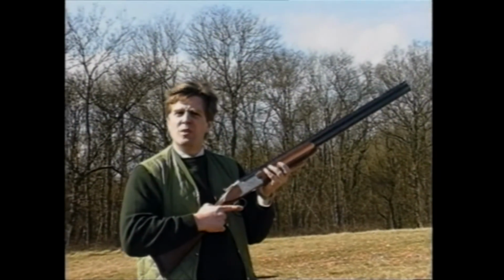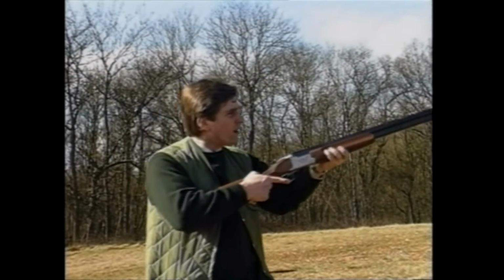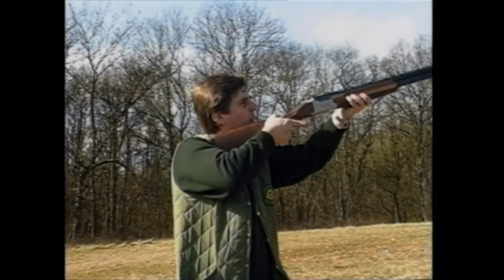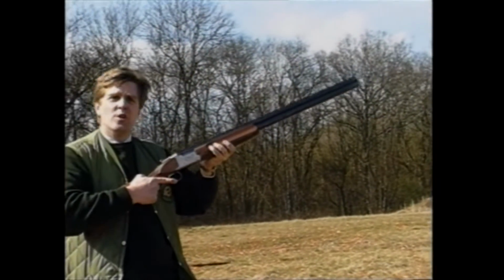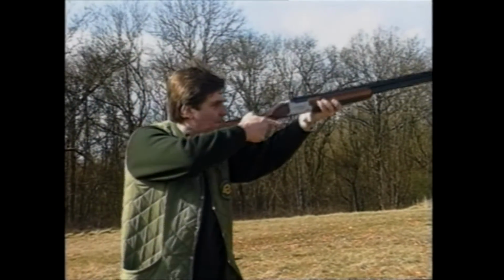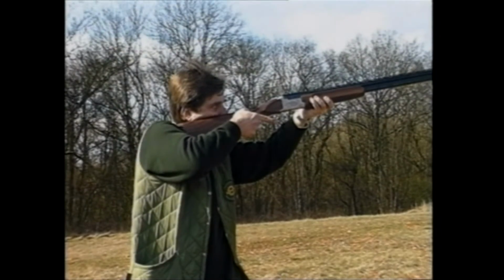Another common error with the gun mount is to bring the gun up to the shoulder and then to bring the head down onto the gun like that. What you want to do is to always bring the gun up to the face and then push the shoulder in behind.